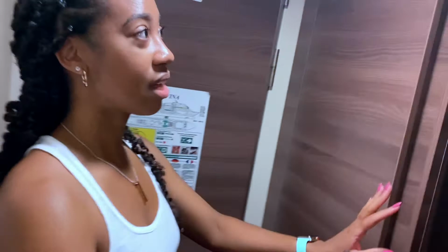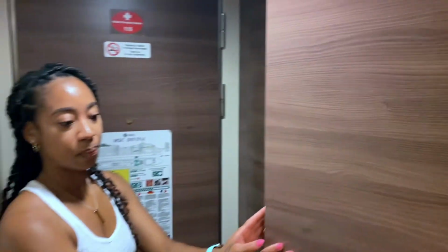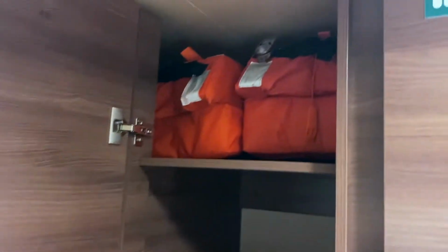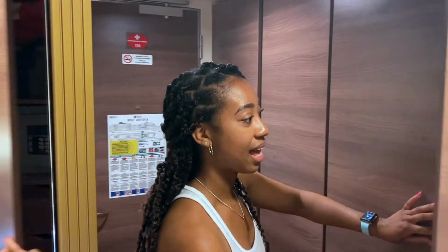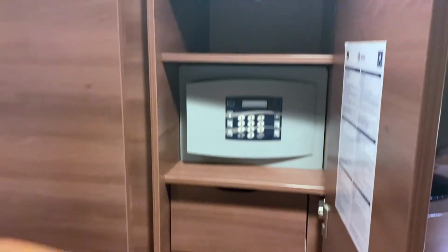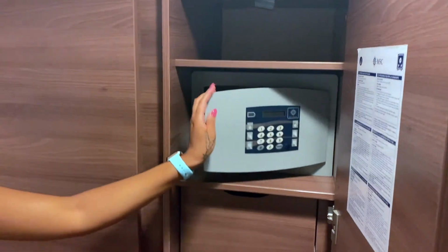We have another side, we got life vests in here. Space to put things at the bottom, suitcase, shoes, what have you. Here we have shelving. Again, you can see some of our life vests up here. Lots of shelving space. And then the last one, another life vest, some more shelving, and then we have our safe.